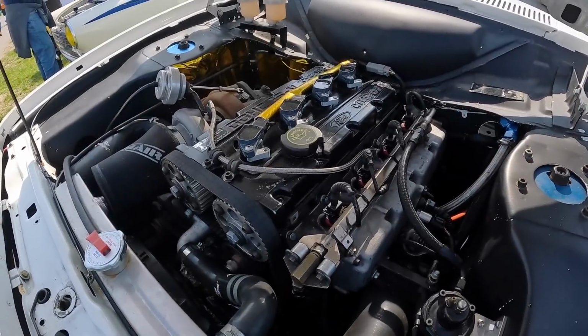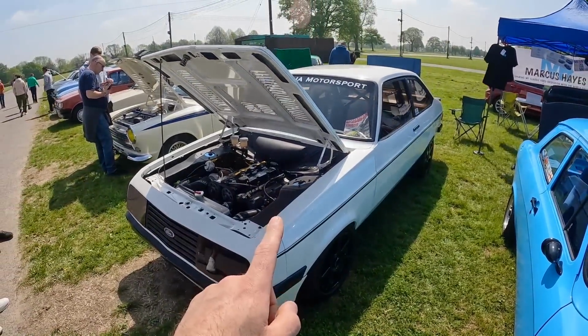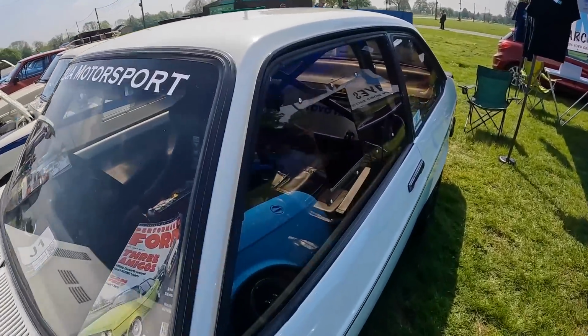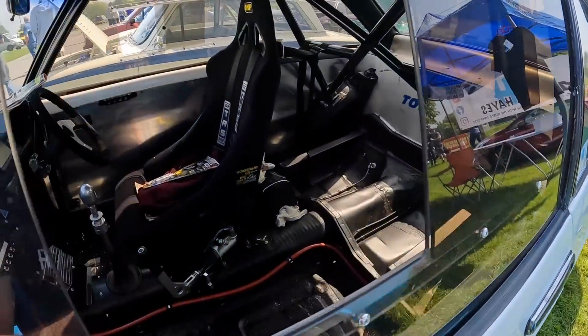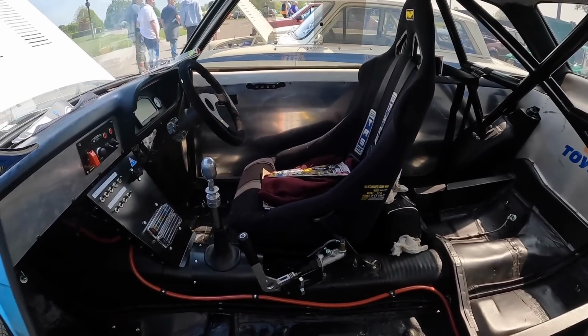Yeah, check out the Cozzy setup. Now this thing, I've actually been offered a passenger ride in at Santa Pod, and that'll be happening at the Ford show later on in the year. Yeah, this thing came down on a trailer. Loving the plastic windows with the sliders. Currently only got 1 seat fitted, but he is going to fit a passenger seat for my passenger ride.